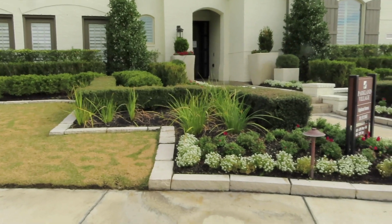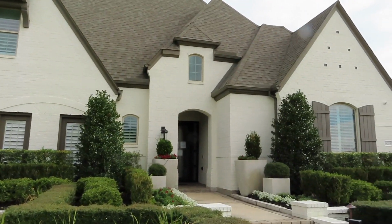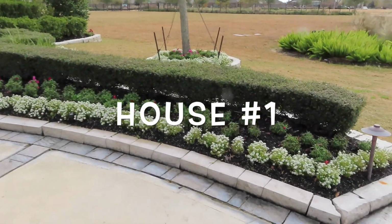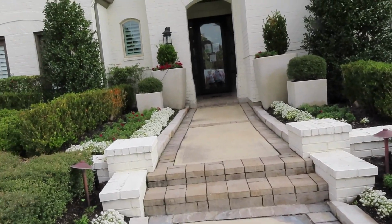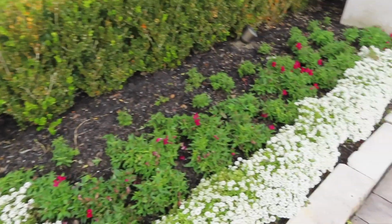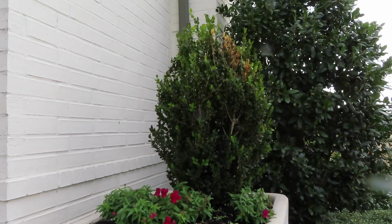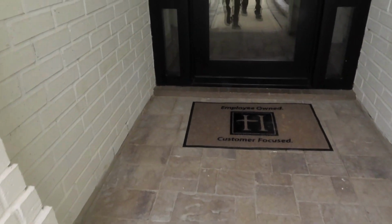All right, guys, this is what the outside is looking like so far for this home. The landscaping is always beautiful. I like those planters. So we're going in, guys. We're going in.